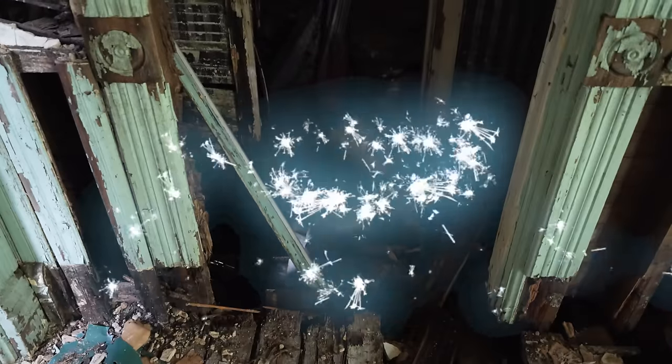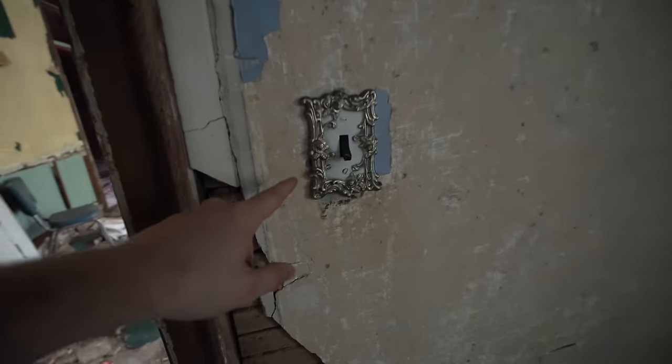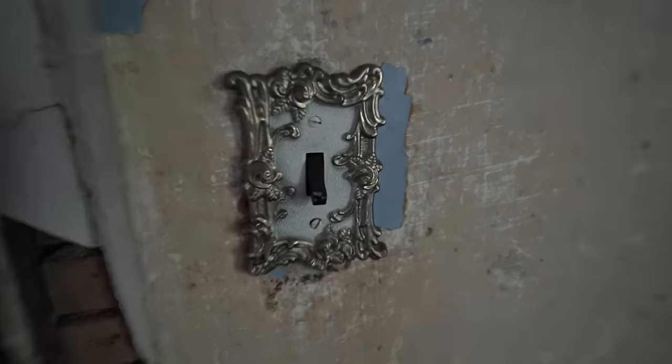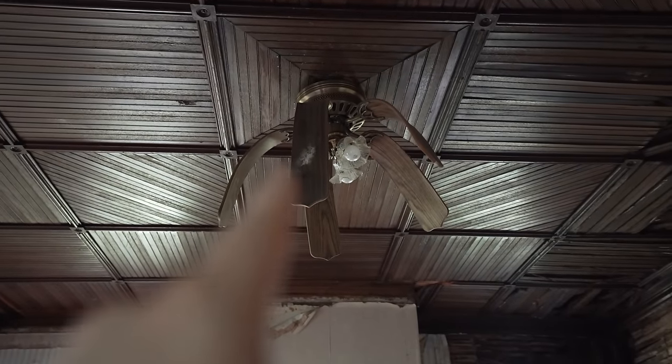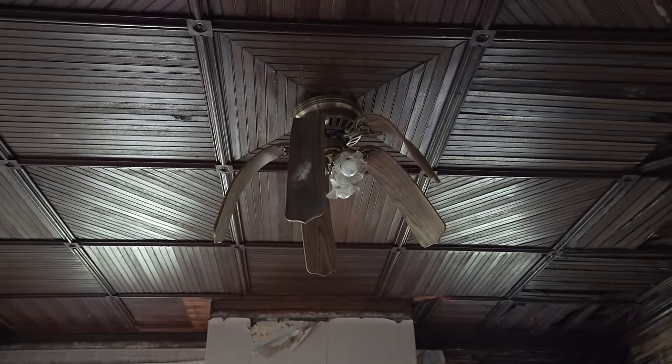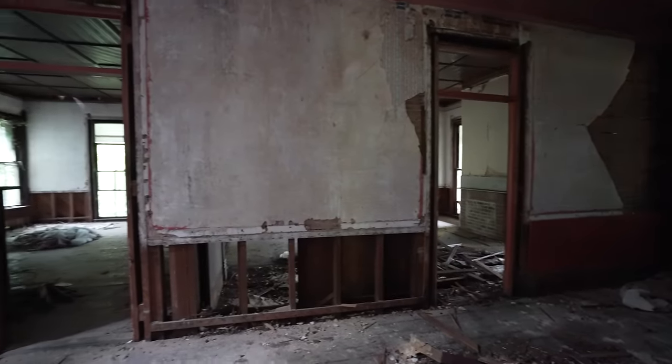It's the toilet. I mean, that's cool details in the light switch. Look at this, from the heat and moisture, the fans just flop down. It looks sad. I mean, it's pretty big. It's wide open.